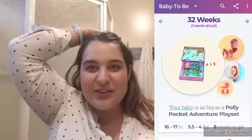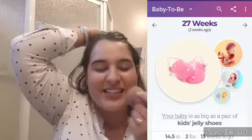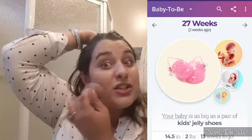This app also has two other options. You can do 90s nostalgia. So like one week it was a Pokemon card, or like a Polly Pocket, like those traveling cases used to have, or those jelly shoes. It's hilarious. Or you can switch to movie props. And that's fun too. There was like the mug from The Office, or Dorothy's shoes from Wizard of Oz, things like that. We're almost in the 30s. It's crazy.